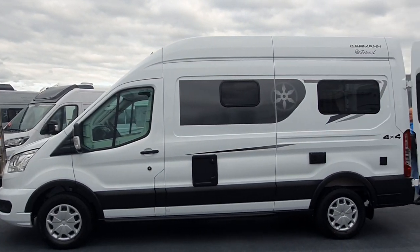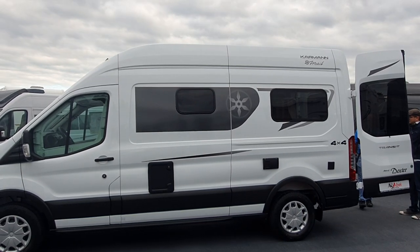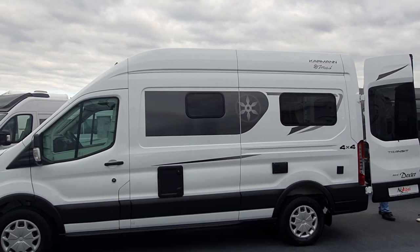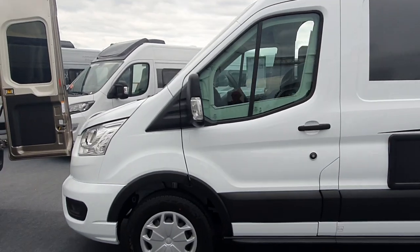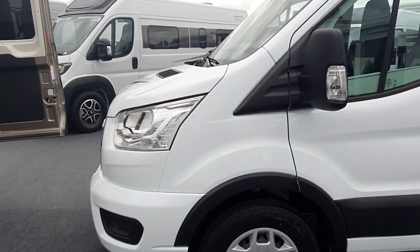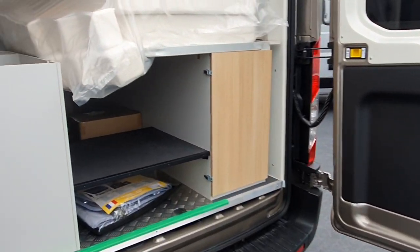Here's the Karmann Mobil 4x4 Transit, and this vehicle was brought out for the 2020 season. It's an off-road vehicle with some quite impressive off-road features. I saw a video of a test run, which I thought was quite good.